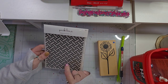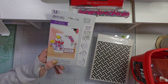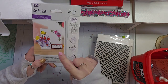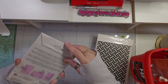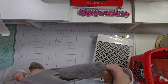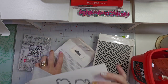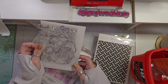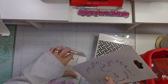Here is an embossing folder, kind of like a basket weave. And then she sent this Birds and Bloom by Crafter's Companion. It is a stamp and a die. So wishing you a lovely day is the stamp, and then I think the rest of it is a die. Oh, maybe not. So here is the stamp. Oh, it has the stamp and the dies that go with it. I see. So here are the dies that go around these. Yeah, like that. So, a stamp and die set.